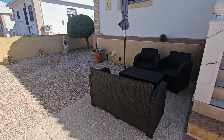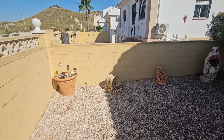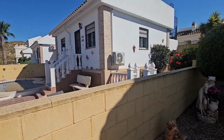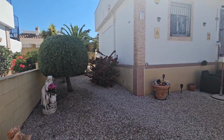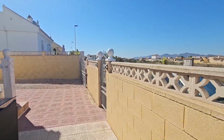All right. And I'll just show you, because next door, we'll have a sneak peek. Next door's got a pool. So just if you think that you couldn't put one in, you could. Okay. So it's all planted with established flowers and shrubs. Really lovely. And you got your raised walls for privacy here as well.